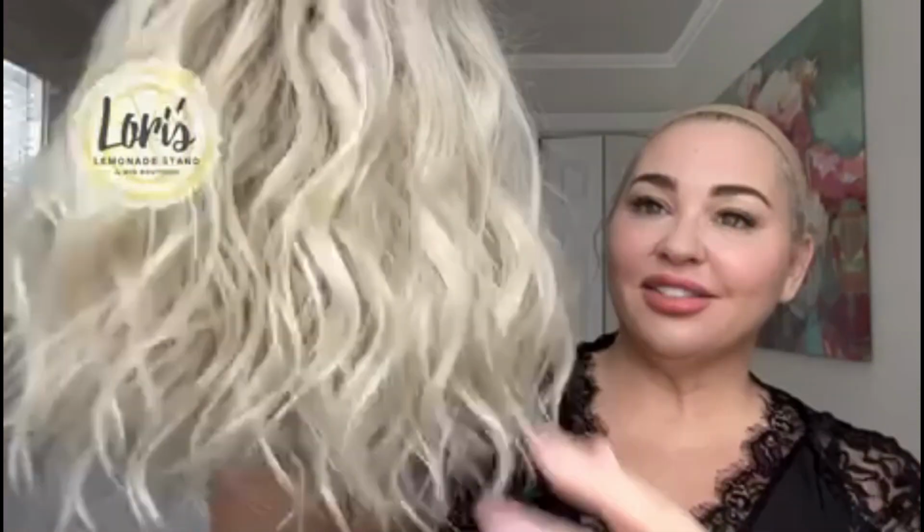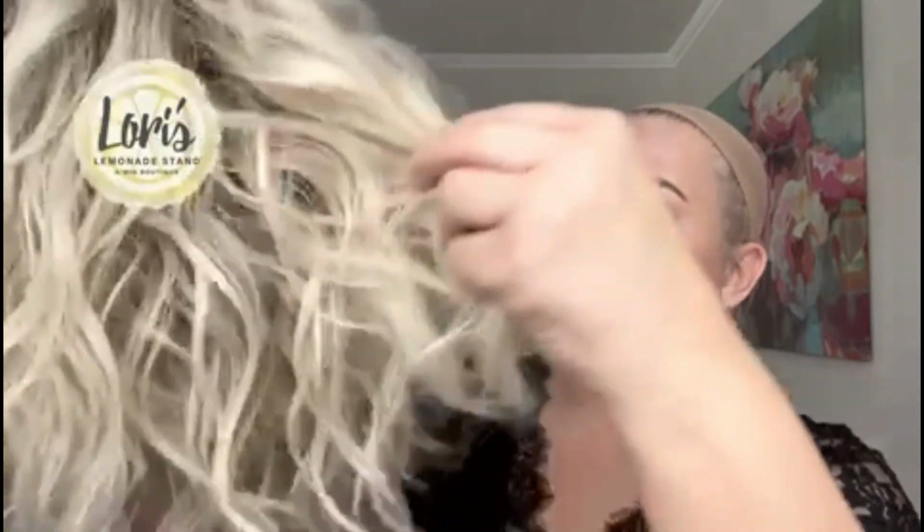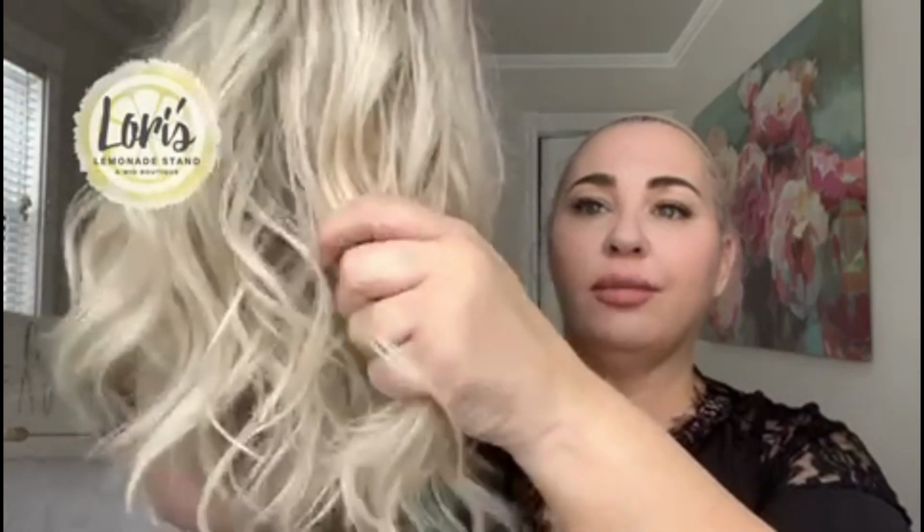Just to show you again how beautiful this color is and how gorgeous these waves are. I would call this a medium density piece. I have tried Amaretto, which looks similar to this one, but is lighter. So this one has a significant amount of hair, not overly heavy. It weighs 4.2, so as you can see, it's still a light piece, but I would call it more of a medium density.